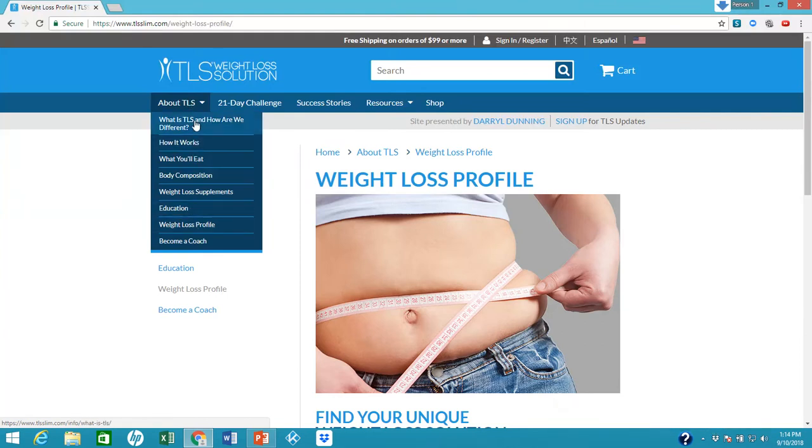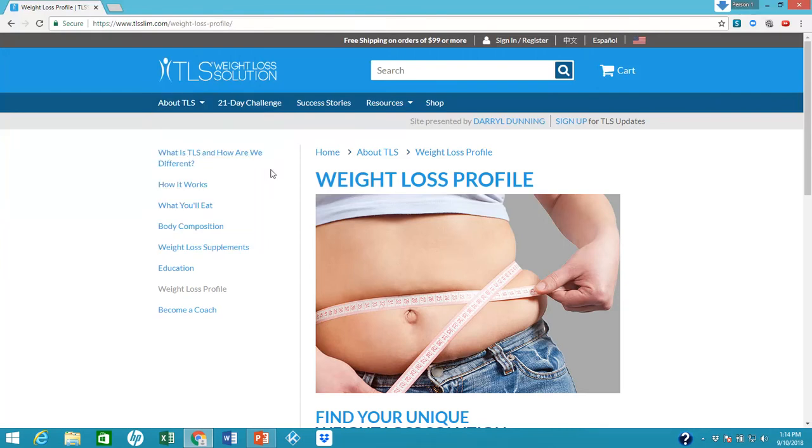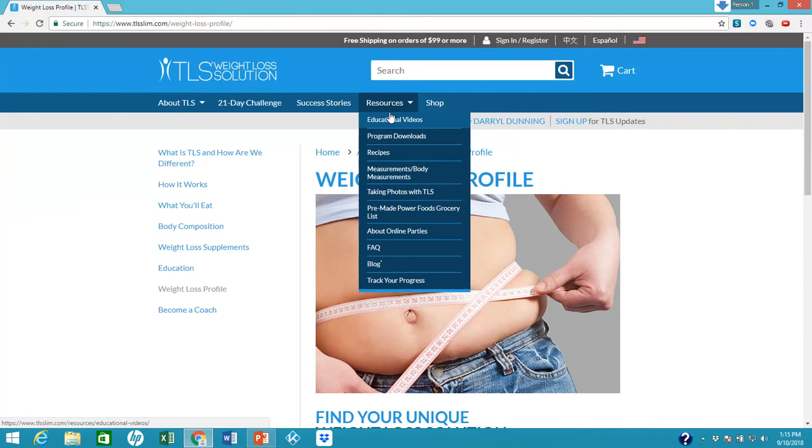This tells you all the information about TLS. The reason we choose to partner with the TLS system is because we know that it's a clean line. It's not a fad diet or anything like that. The supplements are clean, no binders or fillers. You could easily go to Walmart or any other place and get supplements for a little bit cheaper and probably more, but the quality and what you're getting, you don't know. It's just a bunch of fillers and things like that. So that's why we trust it and we know that it works.